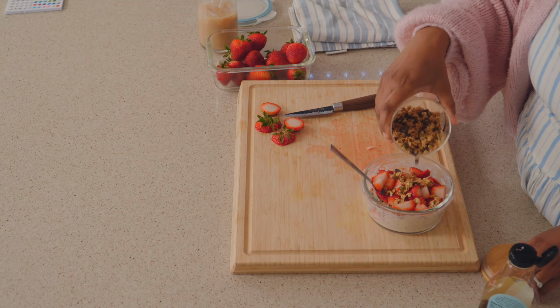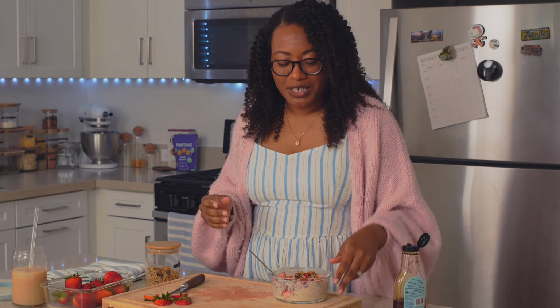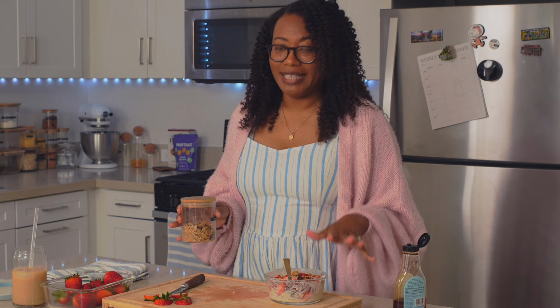I think that's kind of the nice thing about meals like this, is that you can customize them, right? Make them how you want to make them. Just because my recipe is, you know, the oats and the strawberries doesn't mean that you can't add your own touch to it. Also, if you want it sweeter, make it sweeter, girl. It's fine. All right, so I'm going to enjoy this and then I will see you back at lunchtime.